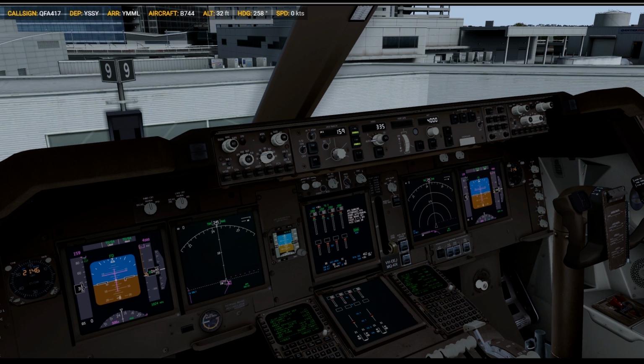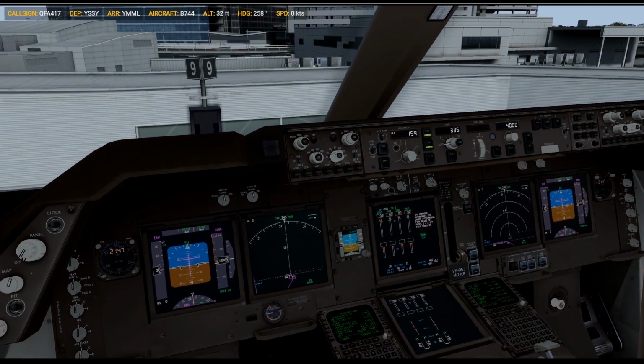Roll that down at 335. Okay. V1 117, heading 335, altitude 4,000. Takeoff speeds. V1 117, VR 121, V2 139. CDU pre-flight. Completed. Trim.